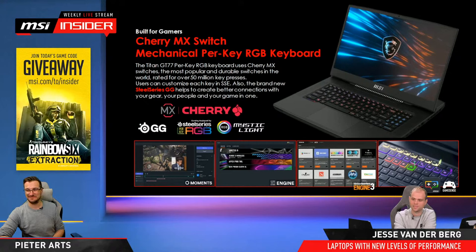Yeah, exactly. In this case, we do use Cherry MX switches, with obviously the per-key RGB and everything. But these are ultra low profile Cherry MX switches, and there's only one version. We can try and show you.